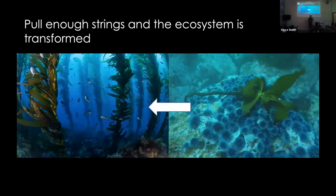And our hope is that if we pull enough of these strings, we can have a role in transforming these ecosystems back from these barrens to these kelp forests, and in particular provide seed stock, provide spores for the rest of the coast if ocean conditions do change and sunflower stars do come back. We want there to be enough of this kelp around to be able to repopulate it. And there's some reasons why we think that is possible.